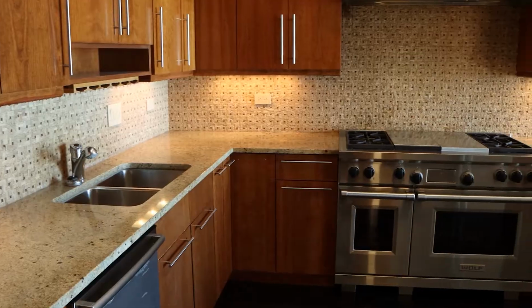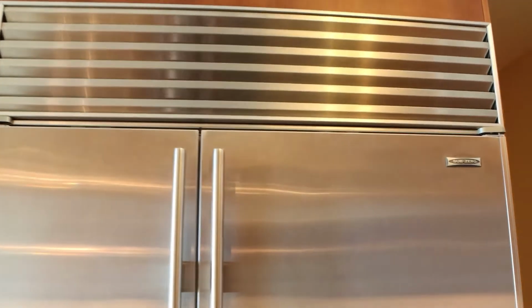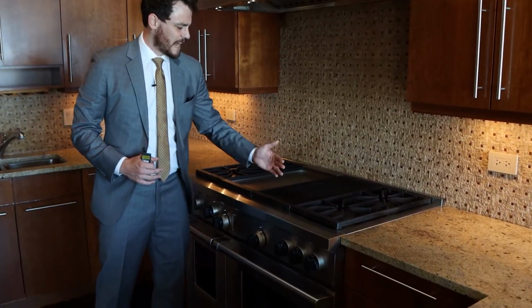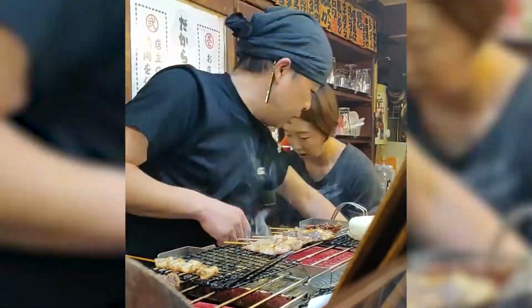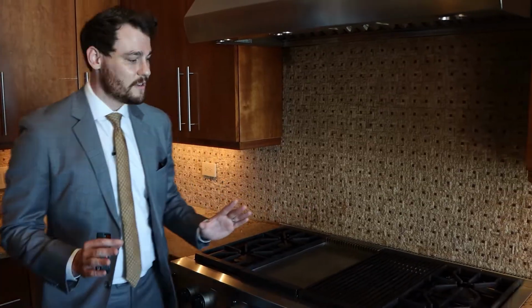Now, something different from today versus when this building was built is this kitchen is kind of off to the side. It's not the focal point of the home, but it is a beautiful kitchen. Full Sub-Zero, 48-inch range. And this range, I mean, you get 4 burners, you get the Robata grill style. This reminds me of being in Japan, eating the skewered meat over and over again. And when you want pancakes in the morning, you have the griddle too. I mean, everything is set right here for everything you need.